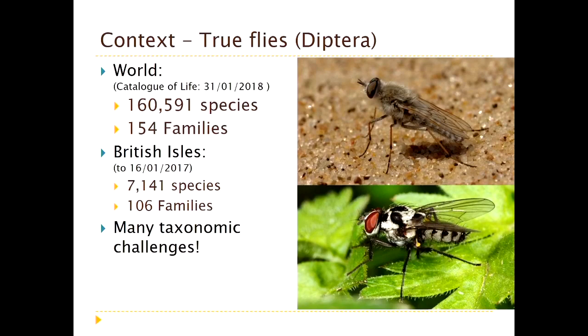They're part of the order Diptera. Worldwide, the order Diptera is pretty substantial, 160,000 species, 154 families. But if you actually think about that, the numbers we're talking about there are actually pretty small. In the British Isles, we've now got 7,141 species in 106 families. When I started in Diptera back in 1983, I should think we were looking at about 6,500 species. We've added 600-700 species to the British list in those 30 years.